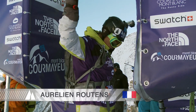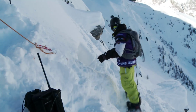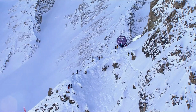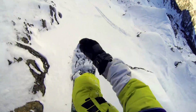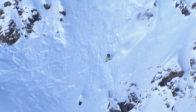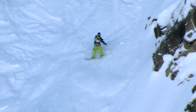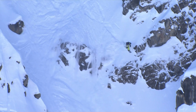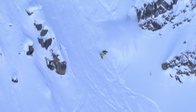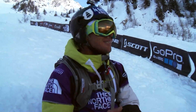Frenchman Aurélien Routin from Le Grave was on top form in Courmayeur, coming off the back of a third-place finish in Revelstoke. Choosing a line which had already been ridden by the skiers, Routin stayed high and found fresh snow, making a series of jumps with a fluid and controlled technique. Before opening up the throttle and gunning it to the bottom of the course. The top score of 83.67 points for Routin meant his first ever Tour win and enough points to send him to the top of the overall rankings.